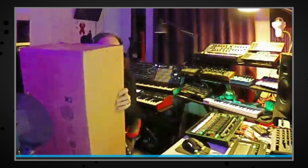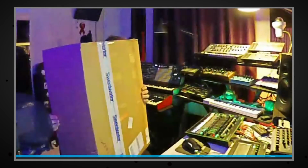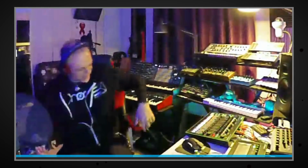Here it is. Ooh. It's from our Sweetwater box. Those are my favorite boxes. It's from our favorite place, Sweetwater. Don't let the candy go stale. Yeah, you got to eat them Smarties, man.